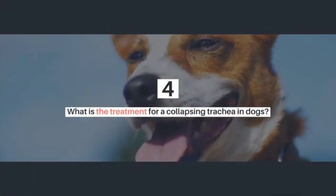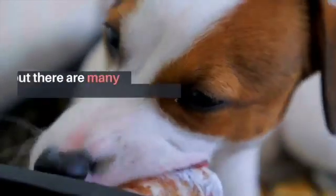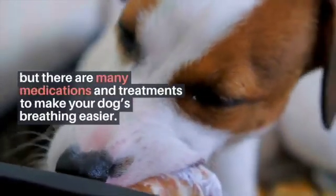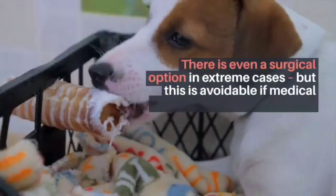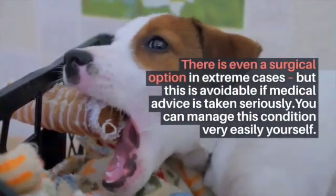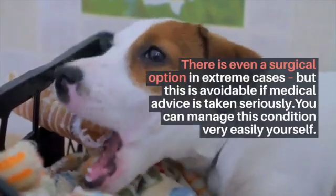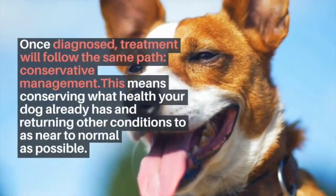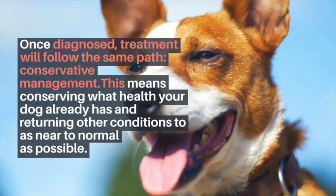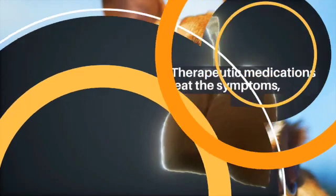What is the treatment for a collapsing trachea in dogs? A collapsed trachea can't be cured, but there are many medications and treatments to make your dog's breathing easier. There is even a surgical option in extreme cases, but this is avoidable if medical advice is taken seriously. You can manage this condition very easily yourself. Once diagnosed, treatment will follow the same path: conservative management. This means conserving what health your dog already has and returning other conditions to as near to normal as possible.